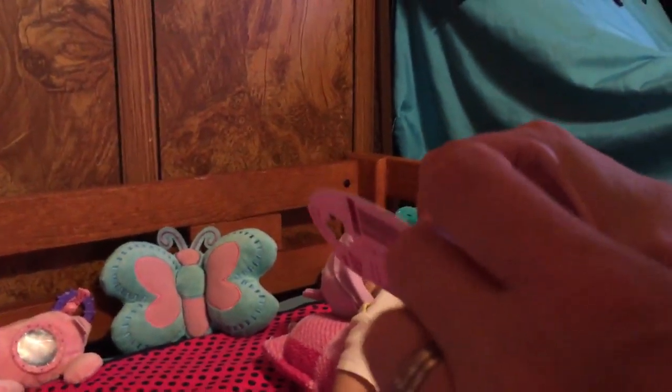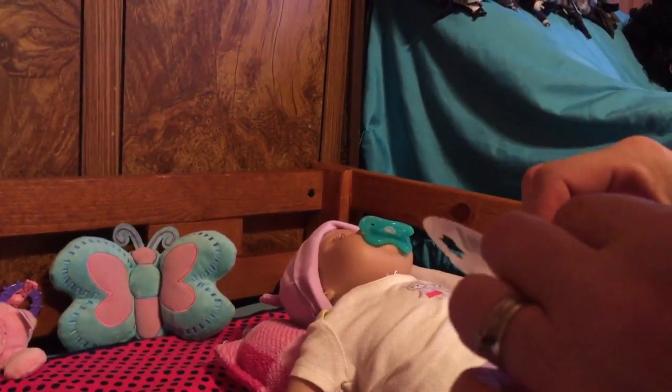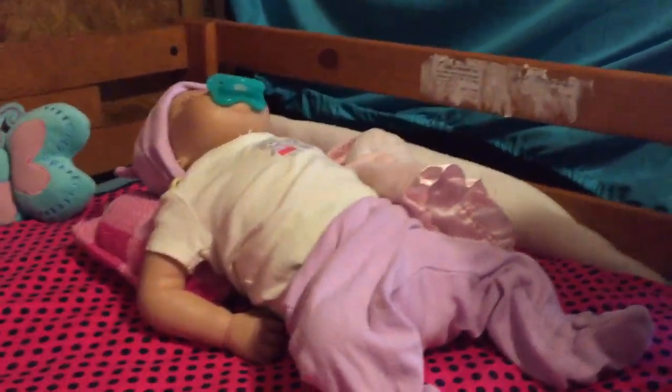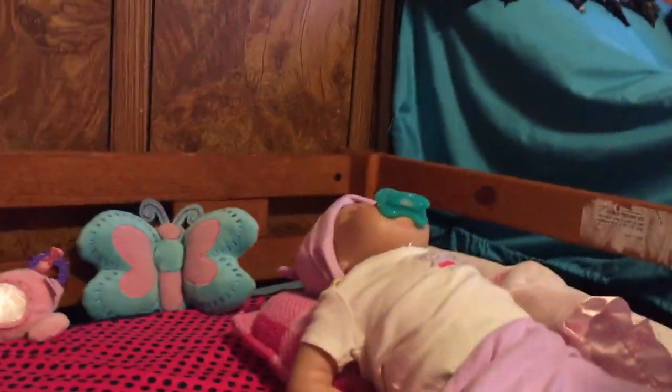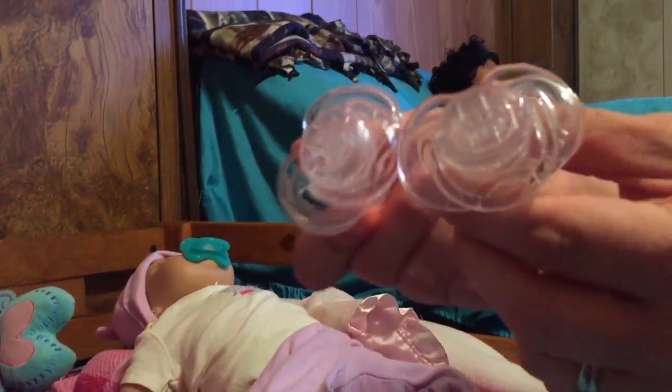But then, I bought these last night. Miss Paisley's in the video. She's looking really pretty. Yeah, I dressed her. That's so cute. They're the same ones Braylee got, but I wanted a clear one so they can go with every outfit. But I got the clear Avent.